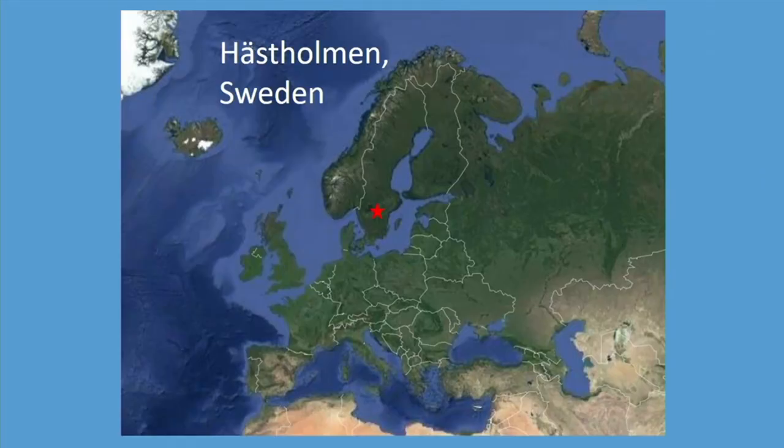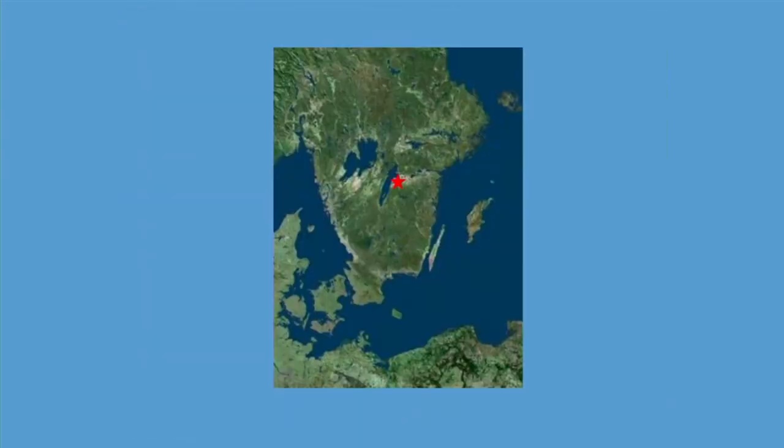Going to our last stop, I have been talking a lot about water and the coast and so on, but now we are actually going inland in South Sweden. We are going from Norrköping a bit further to the west.